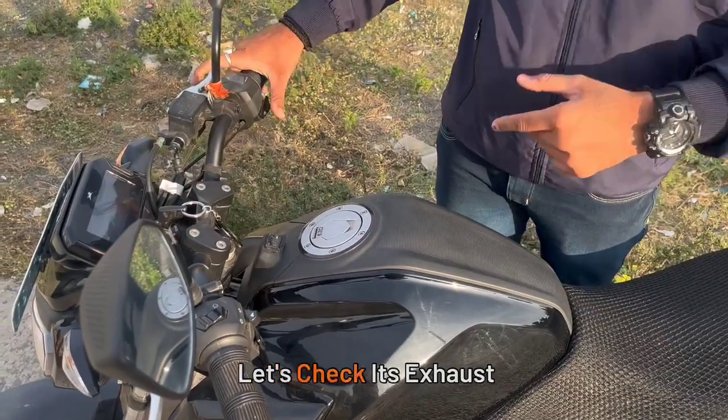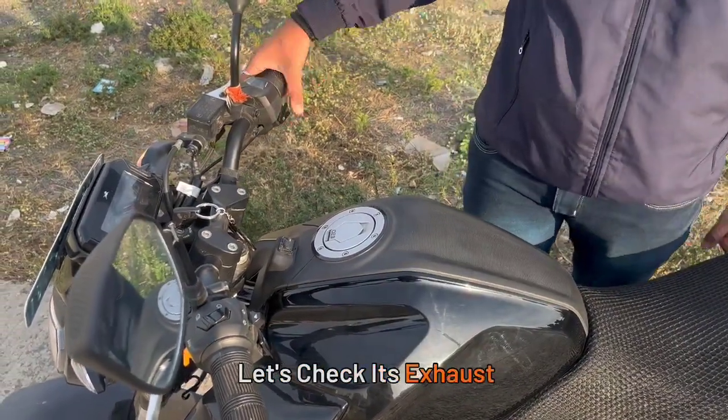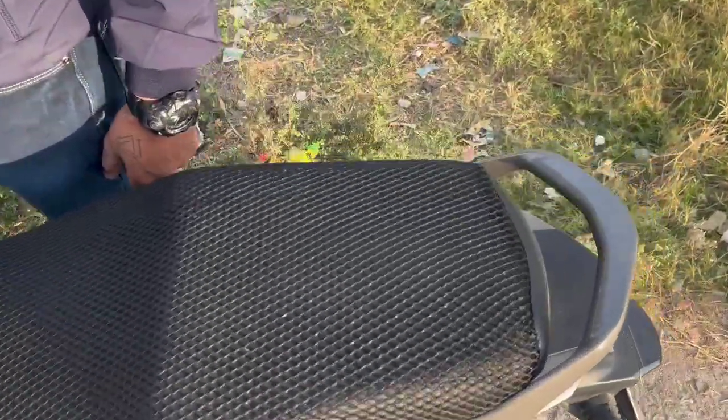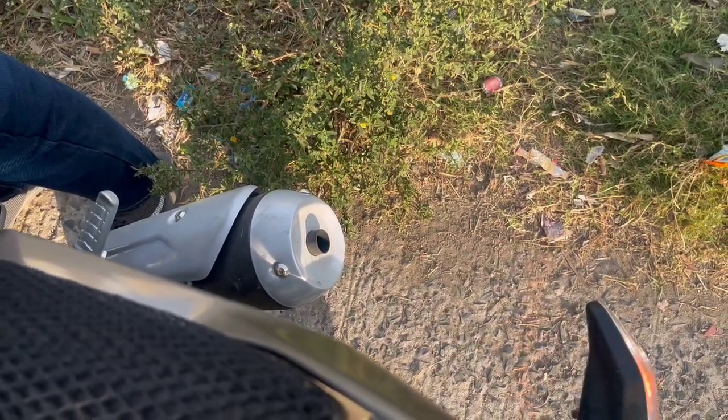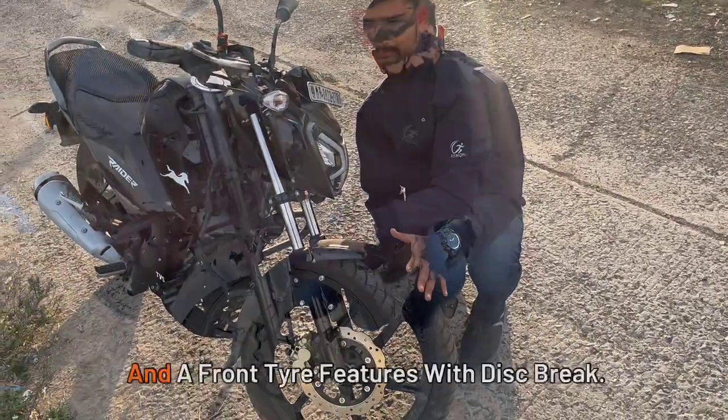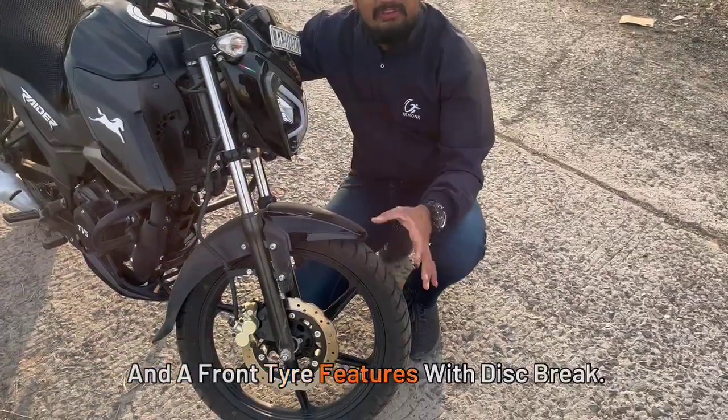Let's check its exhaust. Front and rear tires are 17 inches and the front tire features a disc brake.